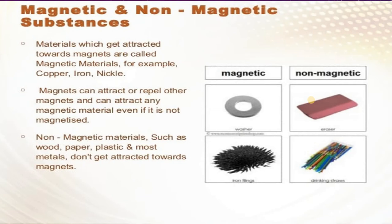Okay, they are left behind, right? So what is a magnetic material? Those materials which are attracted by a magnet are called magnetic materials. Examples? Iron, steel, nickel and cobalt. These are the magnetic materials.